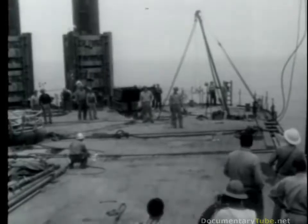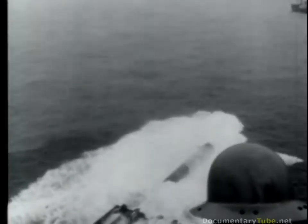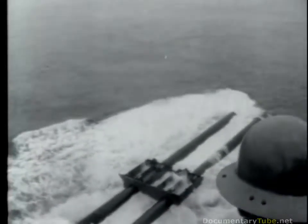The temporary legs were no longer needed, so the jacks were lifted off and one by one the brackets cut loose. Then the entire assembly was pulled out of position by the tug El Sal and towed back to Boston for storage and use on future towers.